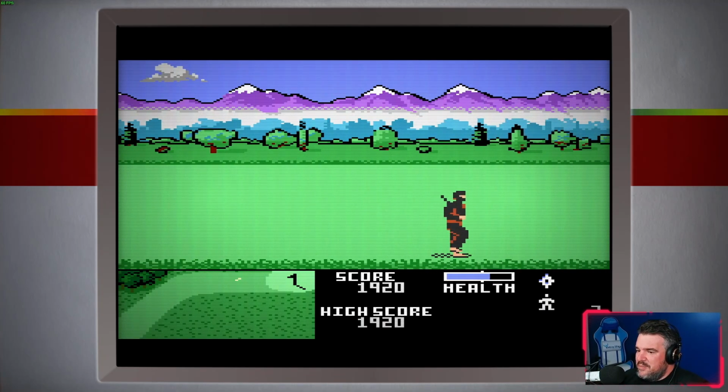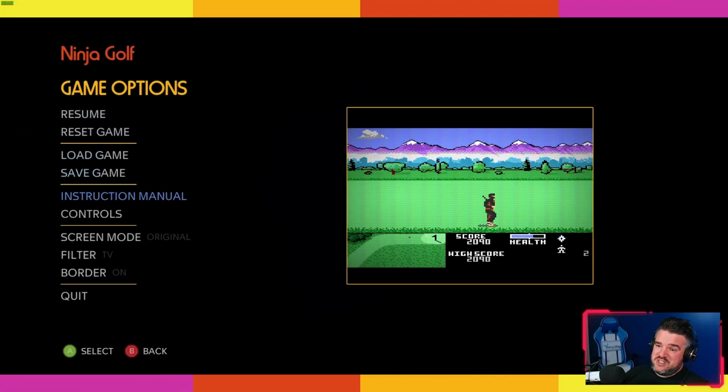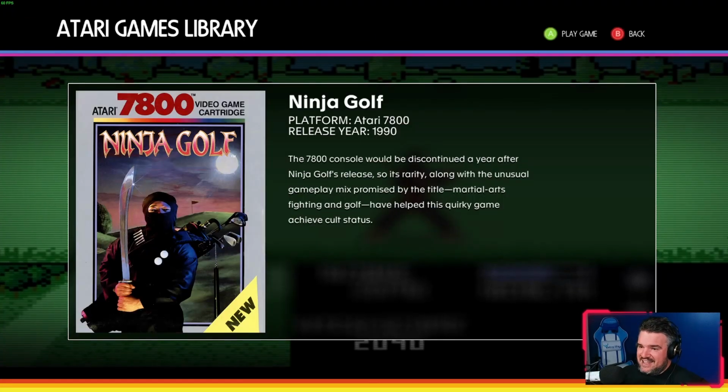Their main mandate was they went to their designers and just said, make something fun. And that was all they had to do. So they came up with sometimes these utterly mad ideas.